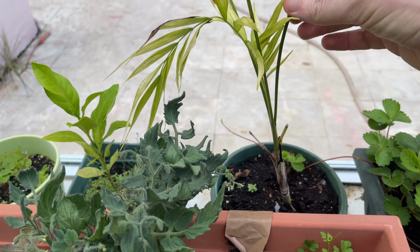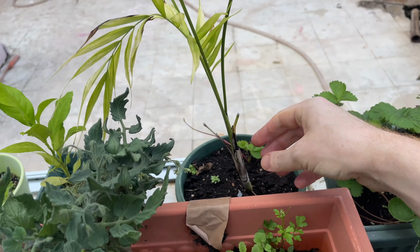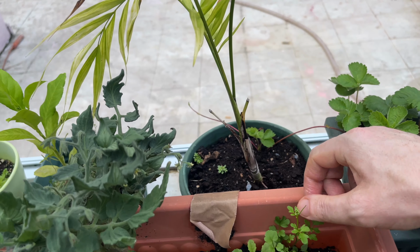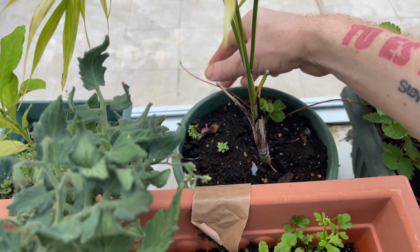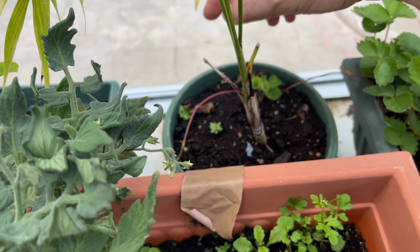This hasn't really done well at all, considering I've put it back outside and I've watered it a lot. It grows very slowly, this one. But the strawberries, as you can see, are taking its place.